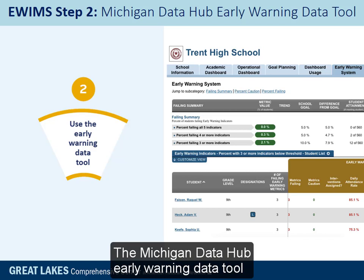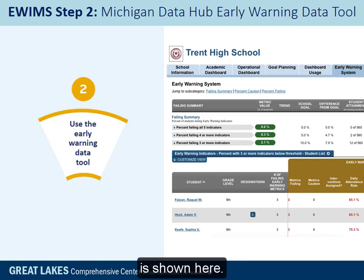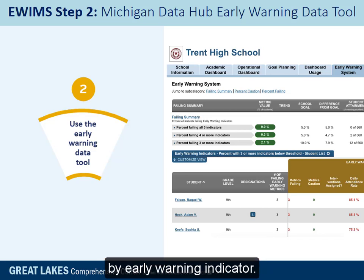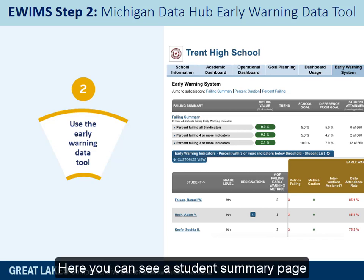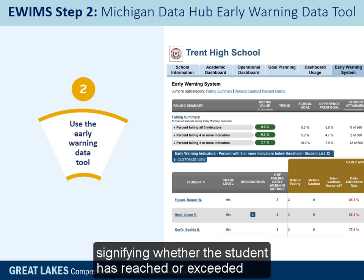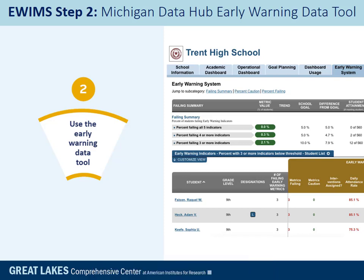The Michigan Data Hub Early Warning Data Tool is shown here. The data dashboard facilitates flagging students by early warning indicator. Here you can see a student summary page that contains red and green flags, signifying whether the student has reached or exceeded a warning threshold.